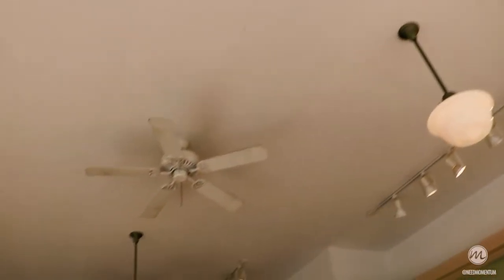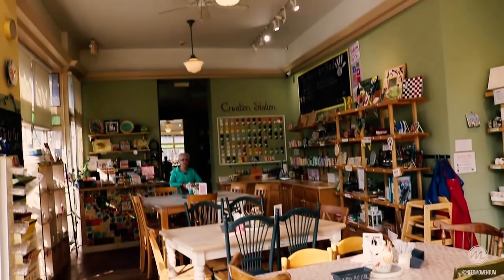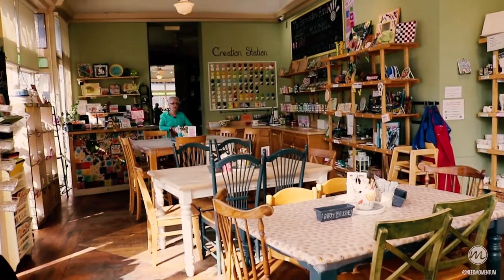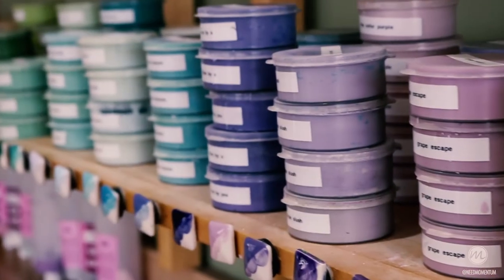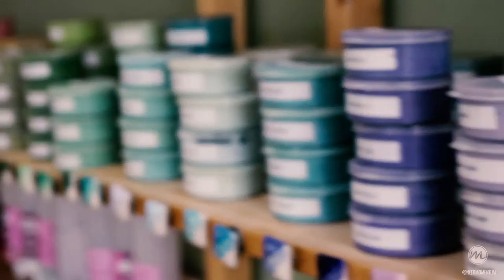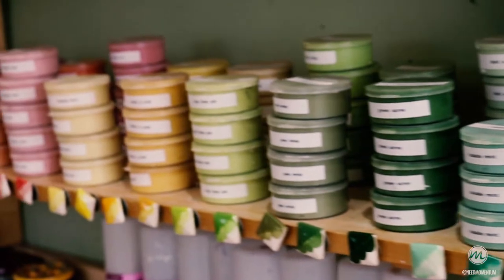I want to be part of the community. I want to give back to my community. I want everybody to feel welcome and happy and safe here. It's not about the bottom line as much as it is creating this fabulous space that's for everybody. And we do a lot of fundraising because I feel it's really important as a business owner to give back. It's really important for businesses to be part of the community and give back.